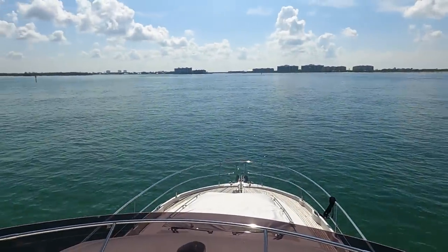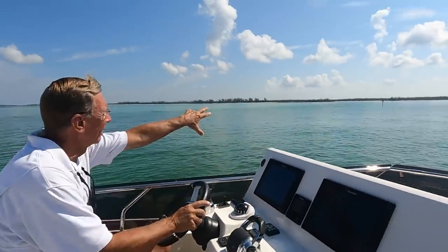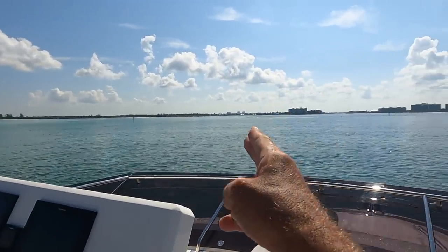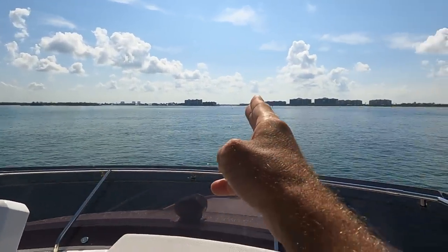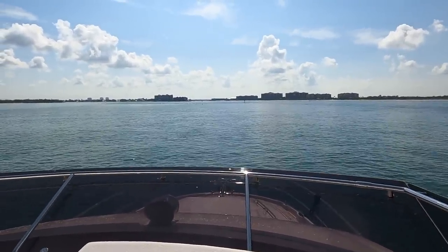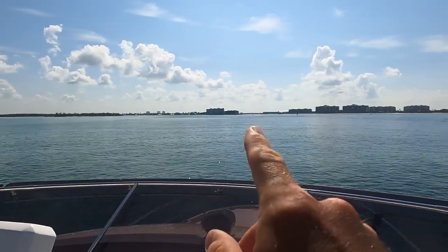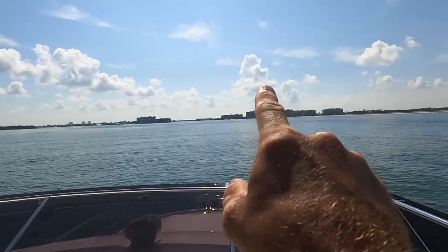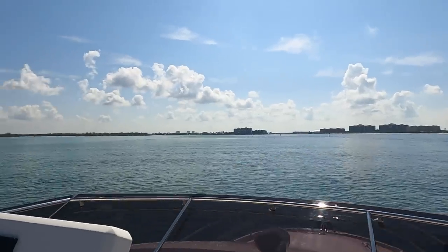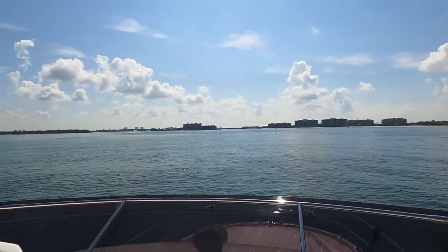And another nice feature, specifically with Prestige vessels, is the integration with the Raymarine. So this here is Big Marco Pass. Straight in front of us is Big Marco Pass, and to the left is Capri Pass. That's the entrance. Understanding the markers is a big thing out here on the Intracoastal and in all the areas you're going to be. If you're not paying attention to the directions of the greens and the reds, you can get yourself in trouble.